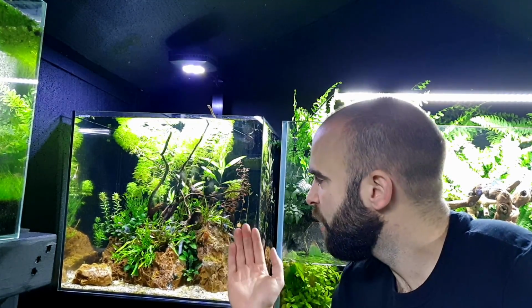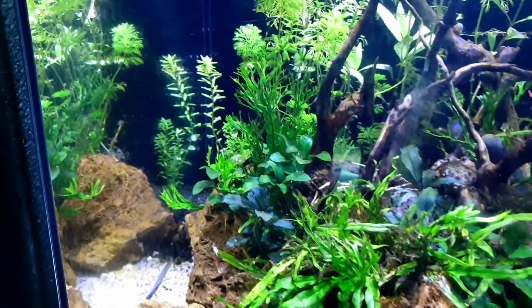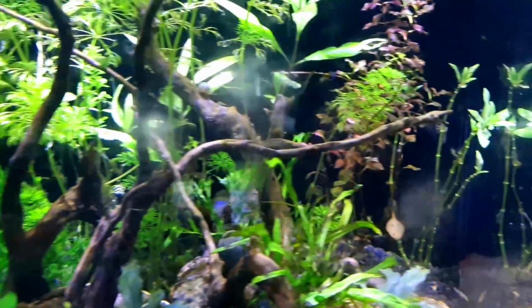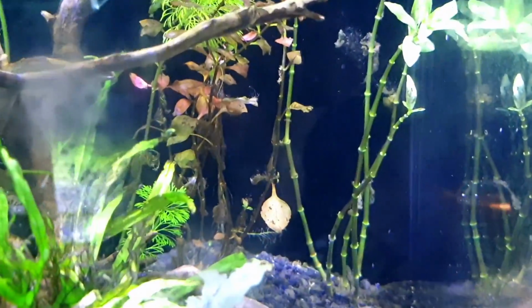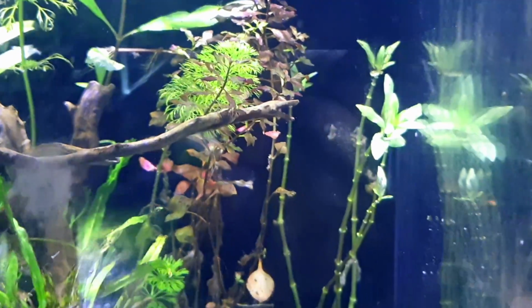The only reason I can say that the plants are all dying in it is because there's so much waste produced by the puffer and the feeding that it just killed the plants off. They're slowly starting to actually come back because it looked a lot worse than this.